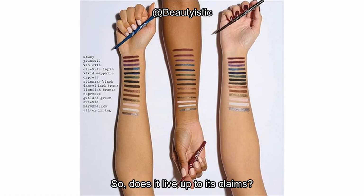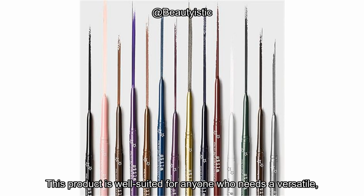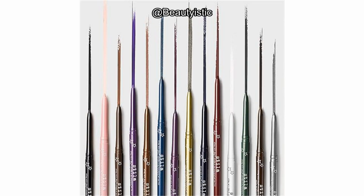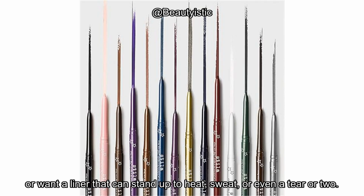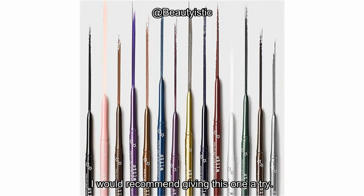So does it live up to its claims? In most cases, yes. This product is well suited for anyone who needs a versatile, long-wear eyeliner that can go the distance without budging or fading. It's perfect for those who wear makeup all day or want a liner that can stand up to heat, sweat, or even a tear or two. If you've been on the hunt for a reliable waterproof eyeliner that won't disappoint, I would recommend giving this one a try.